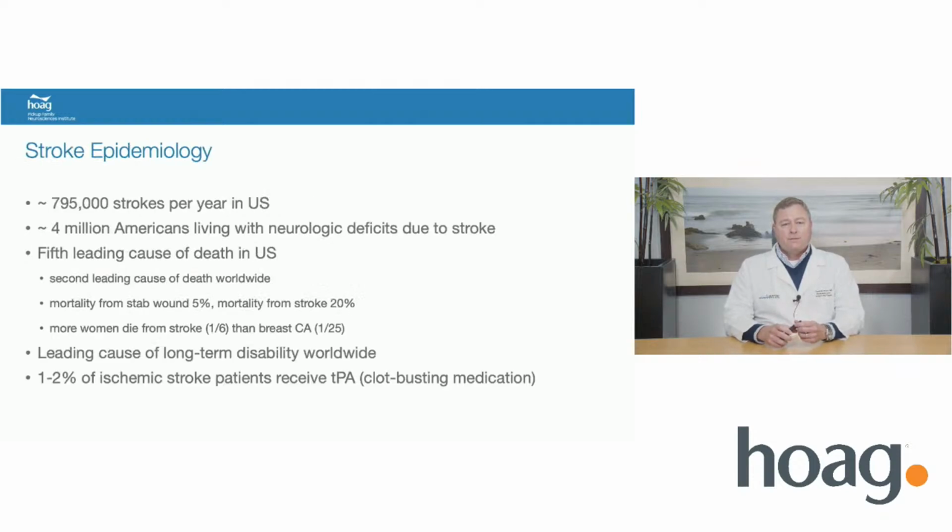How important a problem is stroke? Well, it's absolutely massive. There are 795,000 strokes in the United States every year, resulting in about 4 million Americans living with neurological deficits due to stroke. At this point, stroke is the 5th leading cause of death in the United States. When I started here, it was the 3rd leading cause of death. So some of the things I'm going to be showing you have had a dramatic impact in that. Unfortunately, it's still the 2nd leading cause of death worldwide.